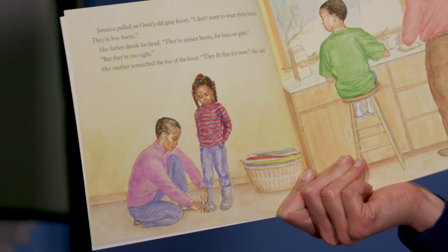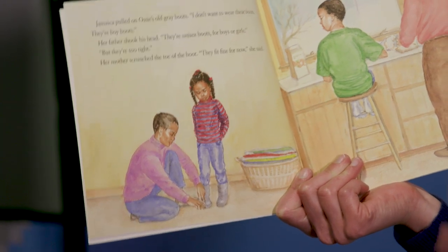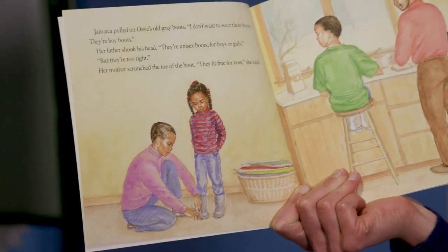Her father shook his head. They're unisex boots for boys or girls, but they're too tight. Her mother scrunched the toe of the boot. They fit fine for now, she said.